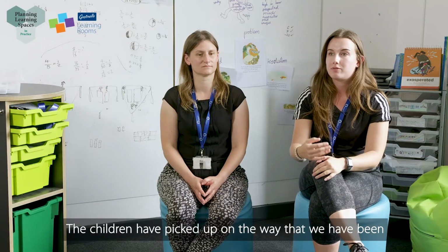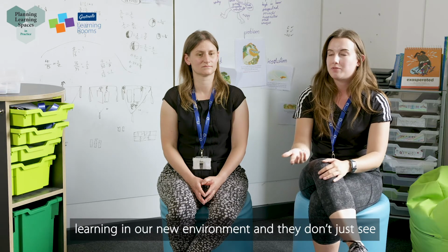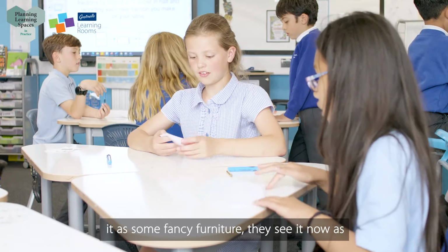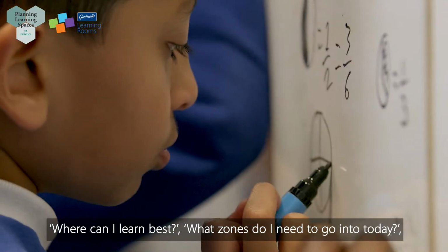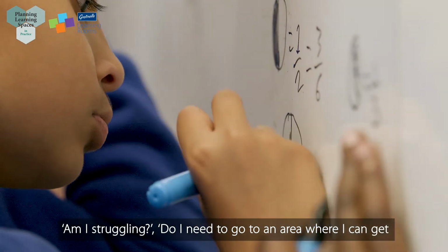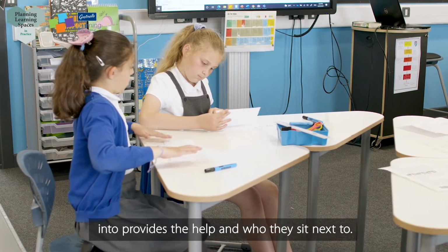The children have picked up on the way that we have been learning in our new environment, and they don't just see it as some fancy furniture, they see it now as, where can I learn best? What zones do I need to go into today? Am I struggling? Do I need to go to an area where I can get some help, whether that's with a teacher or the space that they go into provides the help?